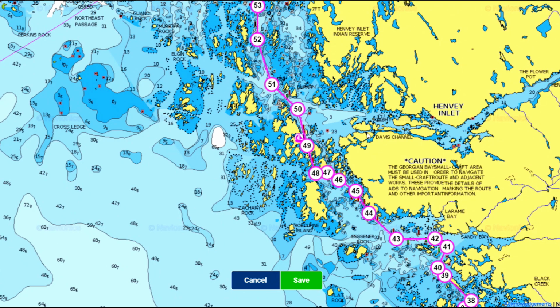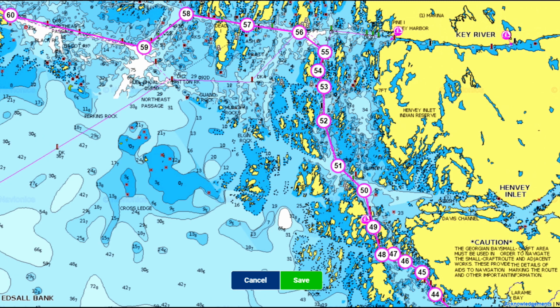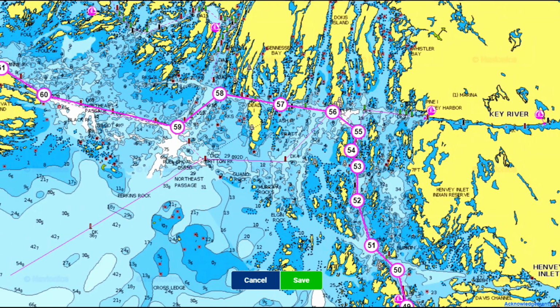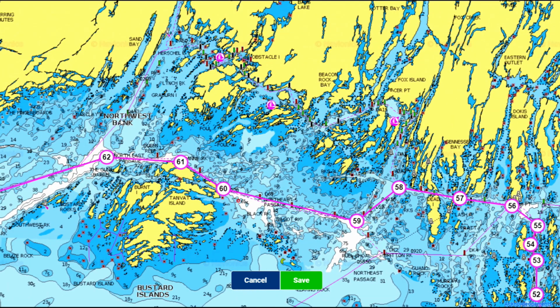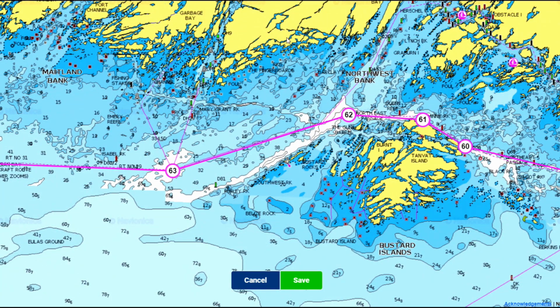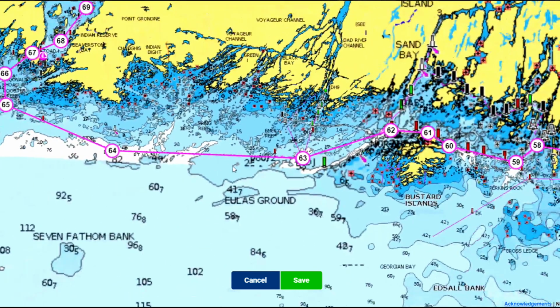Typically our goal would be either to get back into Henvey Inlet, Key River, somewhere in that area. It's a nice spot, or we would continue on and go to the Bustard Islands, which is probably one of my more favorite stops, I guess you could say. Great anchorage. But we had a decent travel day with some more wind forecasted for the next few days. So we wanted to kind of go as far as we could. So after the Bustard Islands, you are kind of left exposed to Georgian Bay again.